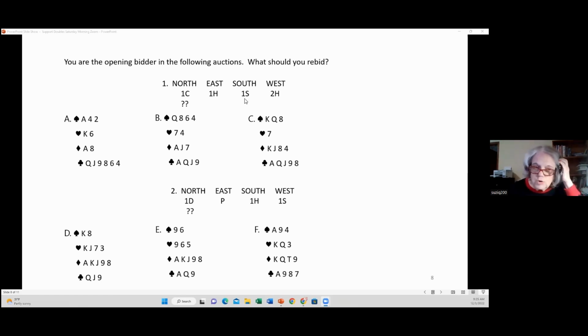So let's say that you don't play negative doubles. What should North rebid here? If you don't play negative doubles, that one spade promises only 4 cards. In that case, North would double, wouldn't he? If you don't play negative doubles. Now, if you do play negative doubles and South has 4, he will use the double card. After 2 hearts, what is North going to bid here? Double. He might, but he knows his partner has only 4 spades.